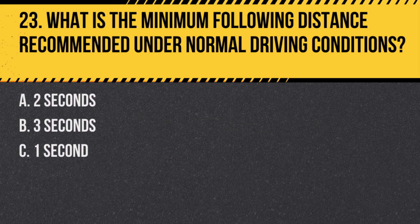Question 23. What is the minimum following distance recommended under normal driving conditions? A. 2 seconds. B. 3 seconds. C. 1 second. Answer B. 3 seconds. The 3-second rule is recommended under normal driving conditions to ensure there is enough time to react and stop safely if the vehicle in front of you suddenly brakes.